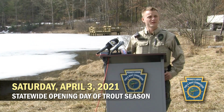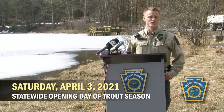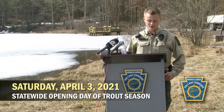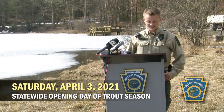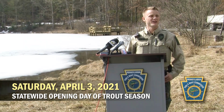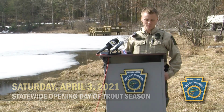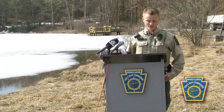All anglers are welcome to fish and keep trout beginning at 8 a.m. While we encourage everyone to come out and enjoy themselves, we must continue to abide by the social distancing policies that have been set. At this point in the pandemic, we all know that we need to keep ourselves and everyone around us safe. And we ask that everyone be courteous to each other while fishing. So don't encroach on each other's personal space. Just give everybody the room to enjoy the day and have fun. Please help keep our parks and our natural areas clean. Whatever you bring in, take out, and please don't litter.